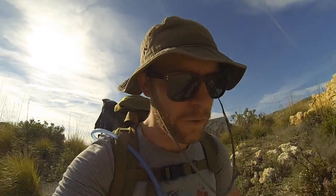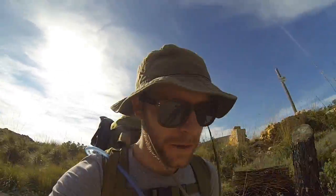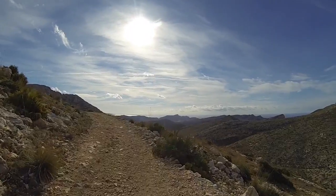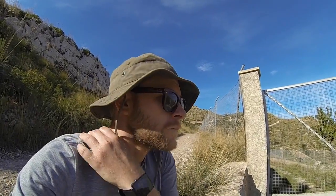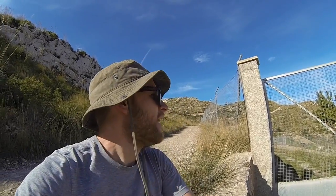Coming up on 4 hours, and that's the first GR221 sign I've seen. So far so good. It's coming together quite nicely, and now the path is marked quite well for the GR221. I don't want to say it, but I'm going to: I hope there shouldn't be any problems. Just stopping for another bite to eat, about an hour and a half since the last one, so get some grub in me and then carry on.